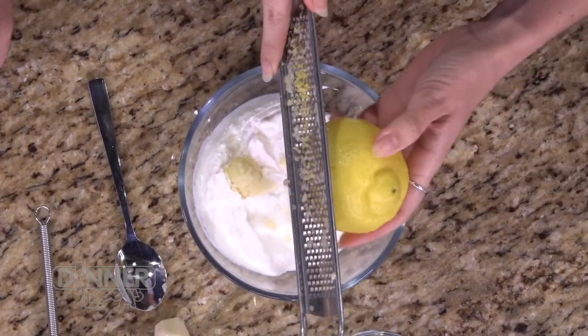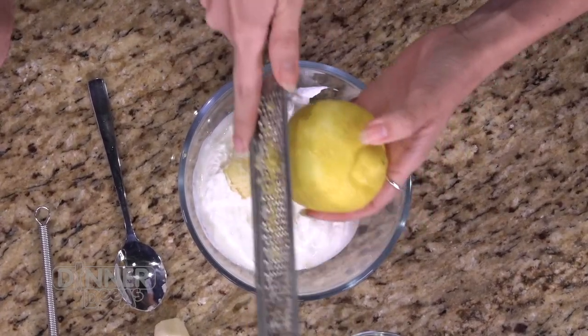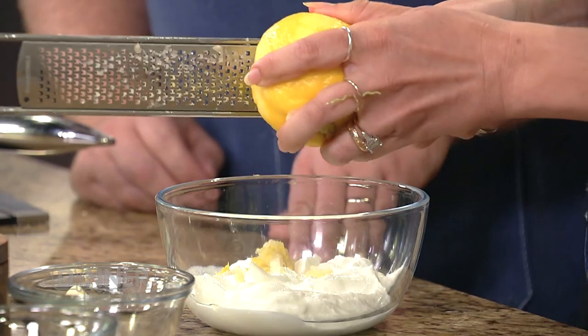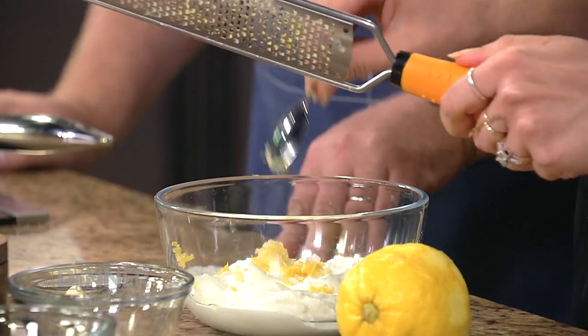Nice. Pretty simple. You just want to keep moving that lemon around so you don't get too much of the fleshy rind. You just want that shiny part. And how much lemon zest are we going for? I do this crazy thing called eyeballing. It's the eyeball test. I like the eyeball test. And the taste test. You can always add, but you can't take away. That's it. Spoken by a true master. Yep. So I just taste as I go.